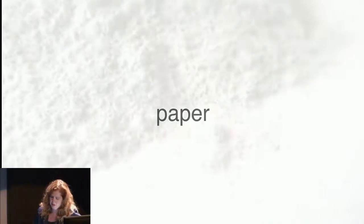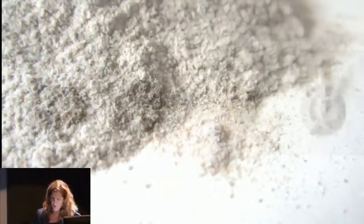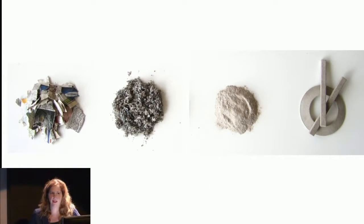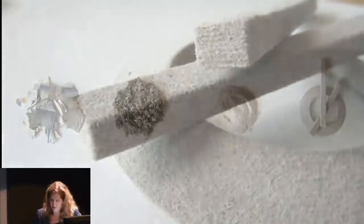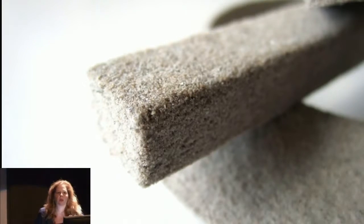Paper. We often work with our students to develop new materials. This is a project by a student at the University of California who is interested in recycling newsprint into a 3D printable product. So he got his newspaper, he turned it into a pulp, pulverized it, and was able to develop a formula for 3D printing with it. Here you can see the resolution and the quality of that recycled newspaper 3D print.